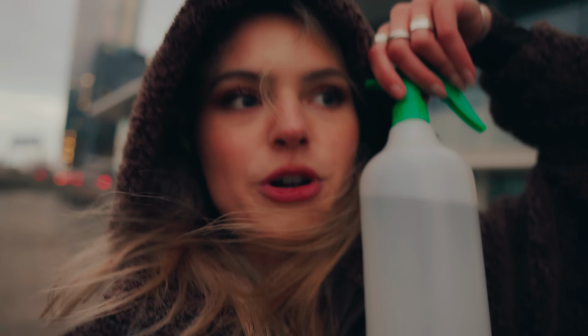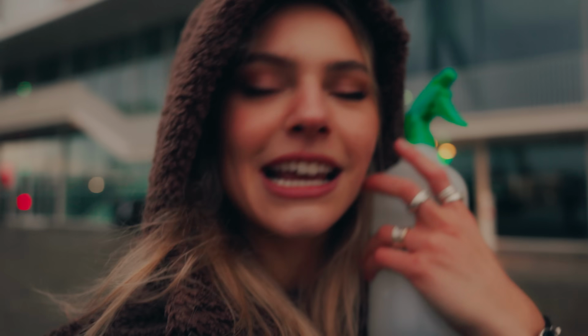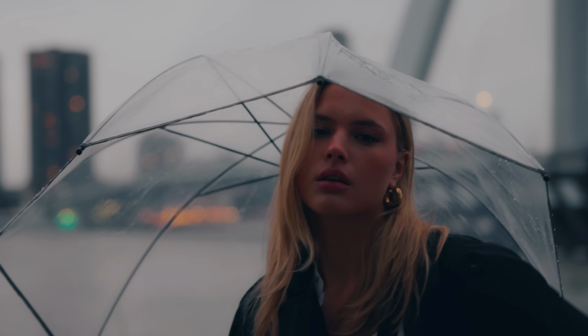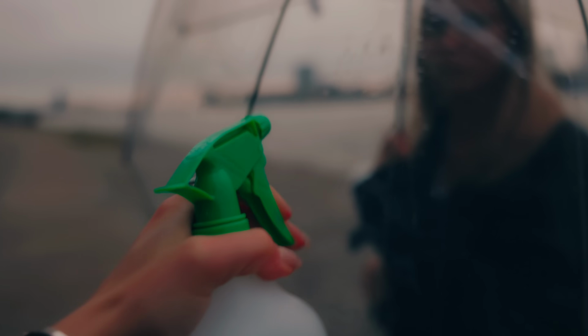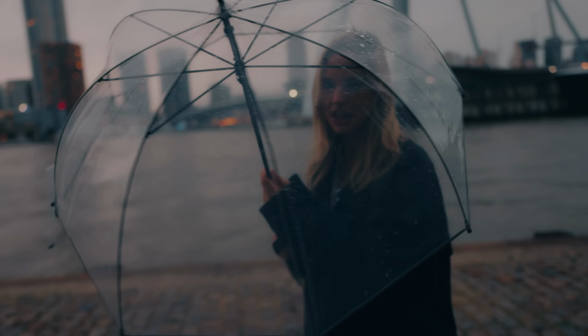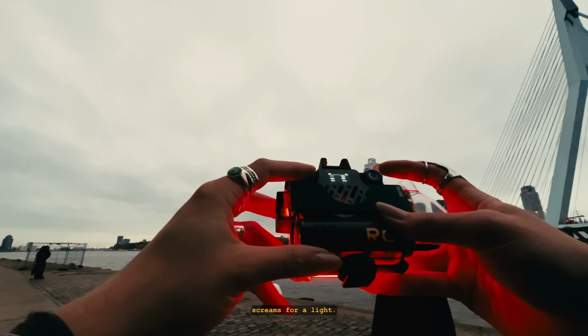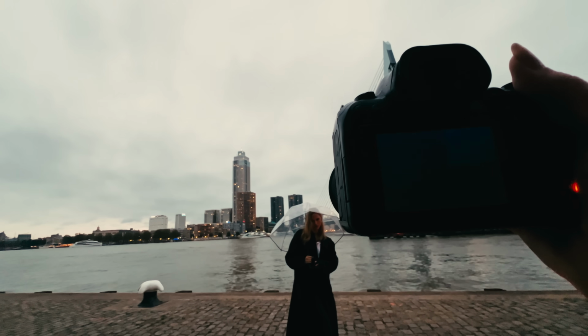I also brought another prop. It's my water spritz. And as you can see, Julia has a see-through umbrella. And how cool is it to spray water on top of her umbrella? It's almost blue hour, so that is just asking for beautiful bokeh background with the colors of the city. Of course, this photo screams for a light. Nice.